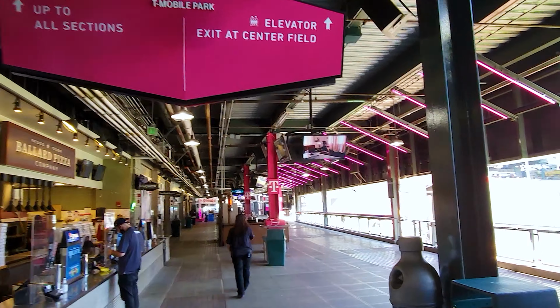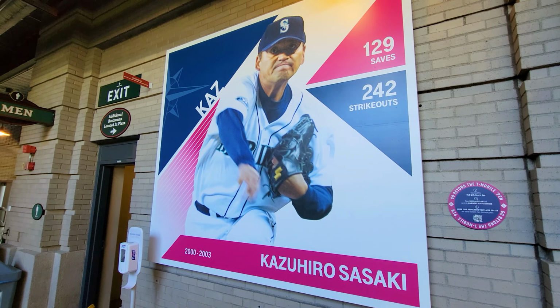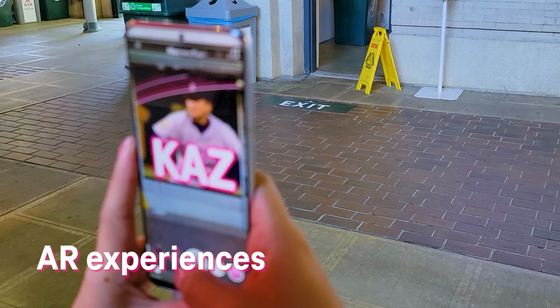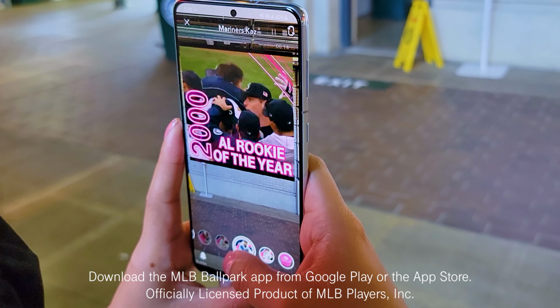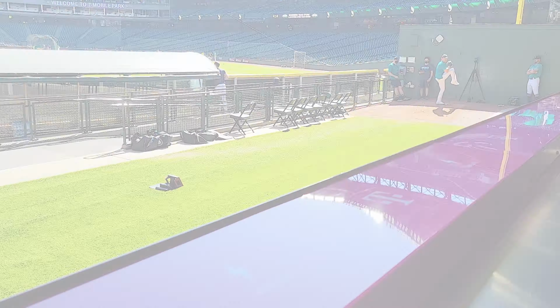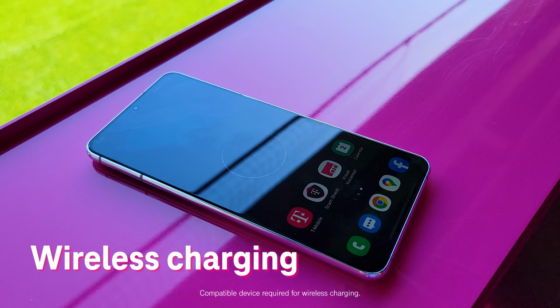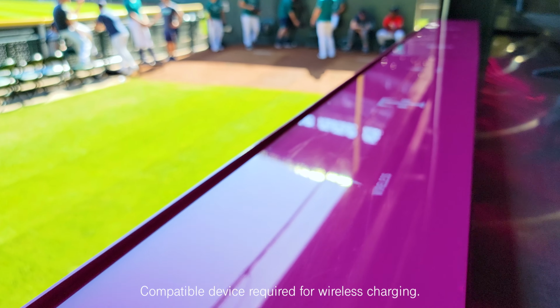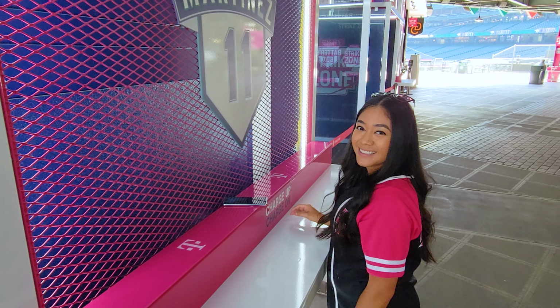As you enter the T-Mobile Pen's main area, there's lots to do and see. You'll experience Mariners history through augmented reality with your phone, the MLB Ballpark app, and the large player murals right here on the wall. You can also catch a little warm-up in the bullpen while wirelessly charging your phone at one of the many new magenta wireless charging rails located throughout the T-Mobile Pen.